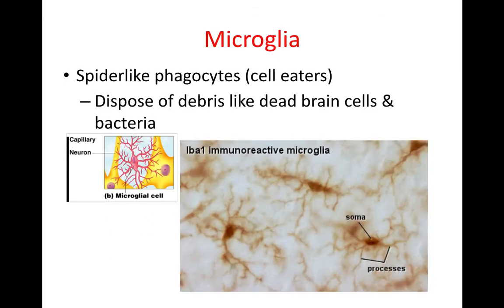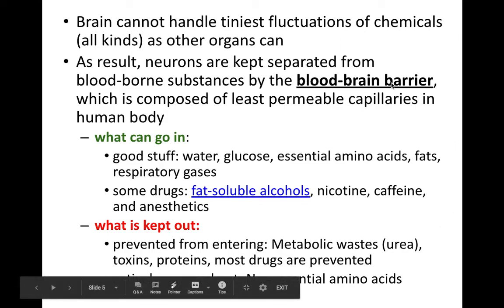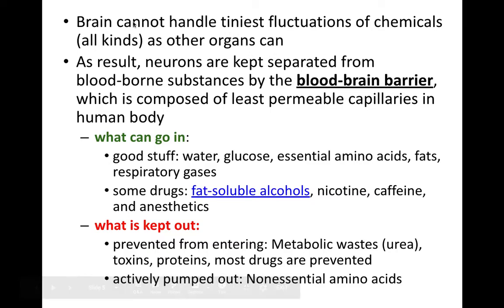Between the two of these, the microglia and the astrocytes, you have a lot of protection for your neurons because what they do is they form what we call the blood-brain barrier. Why do you need that? Your brain cannot handle even the tiniest fluctuations of any kind of chemical the way that other organs can. Your brain is super sensitive, and then those neurons, remember, don't undergo cell division.